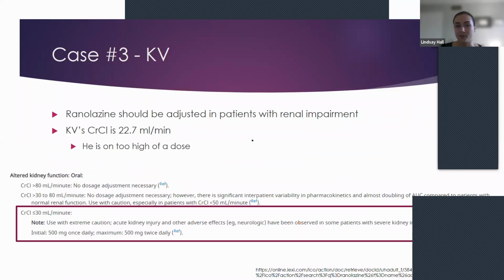His creatinine clearance was 22.7, and he was on too high of a dose. This is off LexiComp, but in patients that have a creatinine clearance less than 30, you have to use ranolazine with extreme caution. You can have neurological side effects, and you should really start at 500 milligrams once daily and only increase to 500 milligrams twice daily. He had been started on this at an outside facility that did not do labs, didn't see his creatinine clearance. They just started a gram twice a day, and he was having side effects from that accumulation.